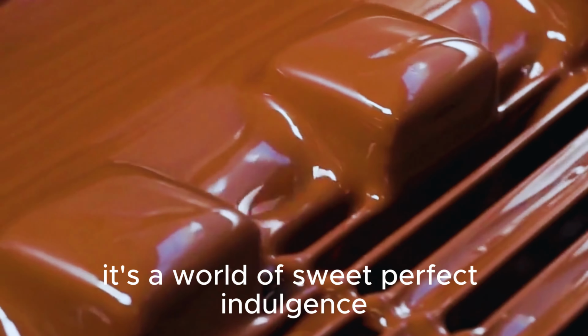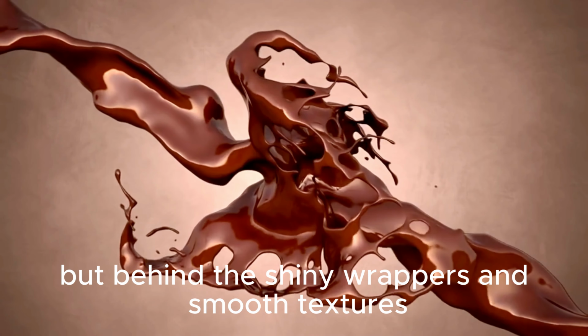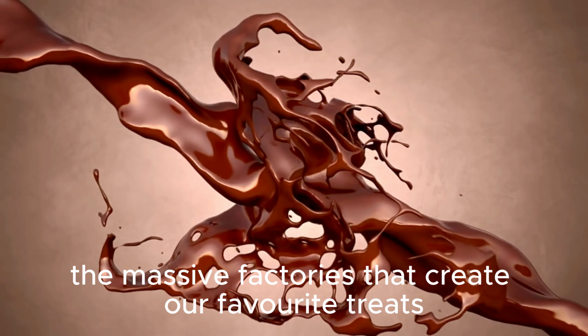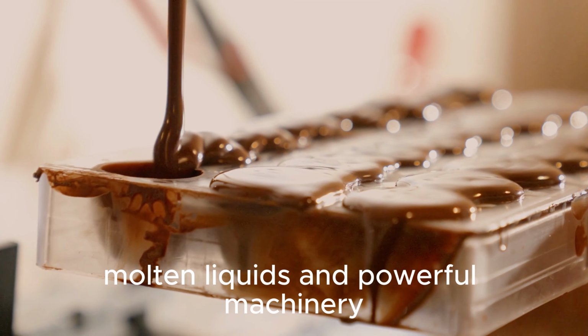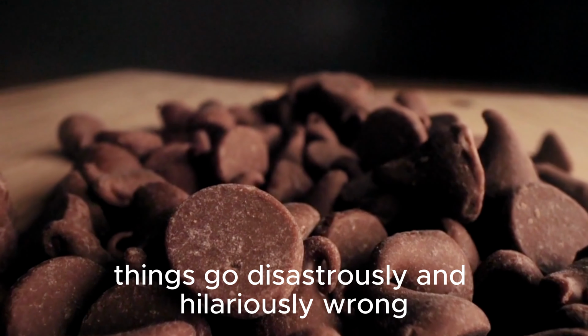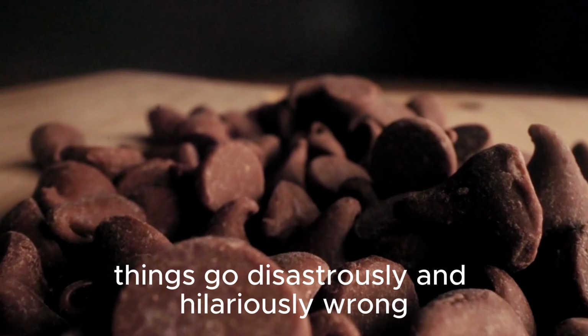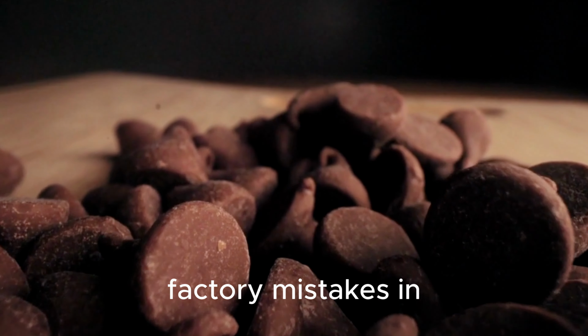Chocolate. It's a world of sweet, perfect indulgence. But behind the shiny wrappers and smooth textures, the massive factories that create our favorite treats are worlds of high-pressure pipes, molten liquids, and powerful machinery. And sometimes, things go disastrously and hilariously wrong. Today, we're counting down the 10 biggest chocolate factory mistakes.